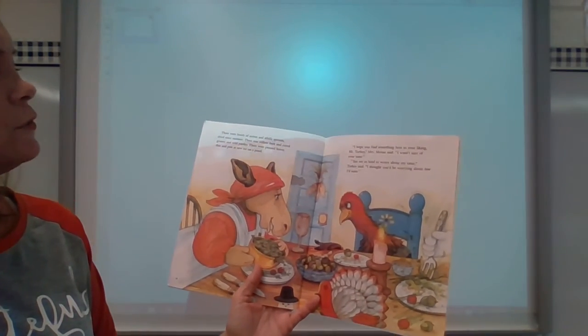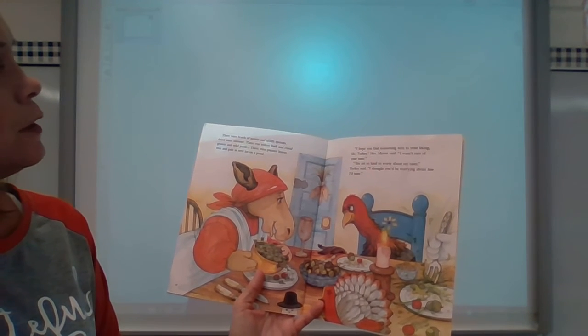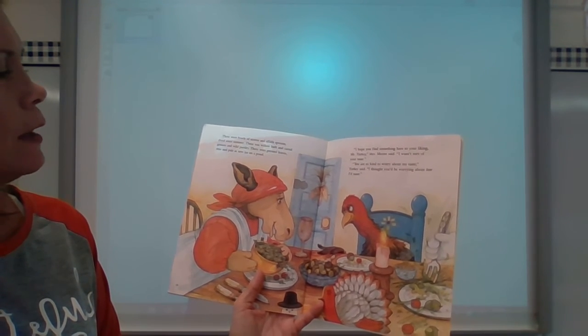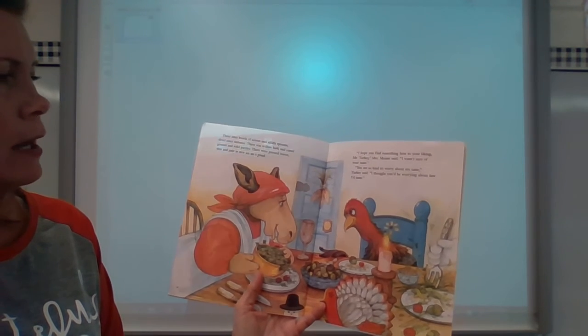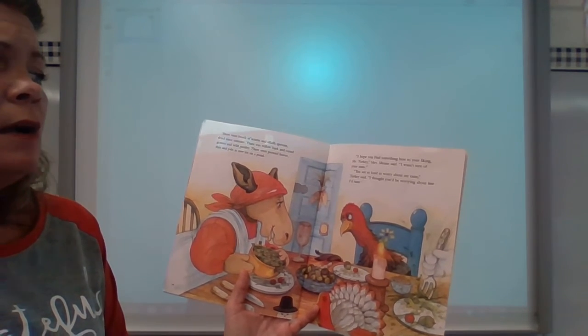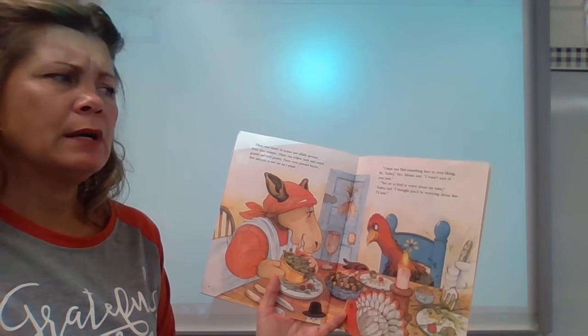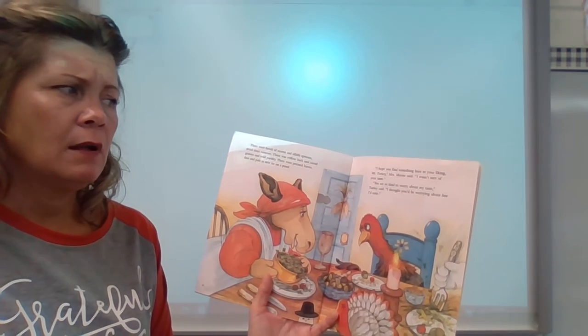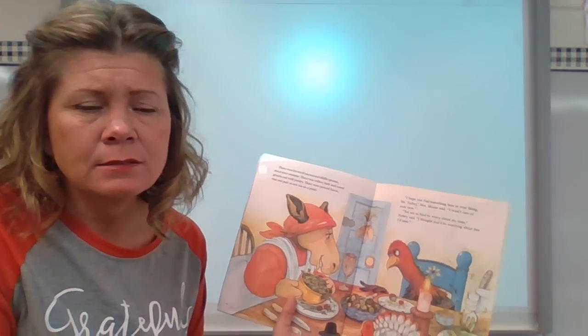There were bowls full of acorns and alfalfa sprouts, dried since summer. There was willow bark and cured grasses and wild parsley. There were pressed leaves, thin and pale as new ice on a pond. "I hope you find something here to your liking, Mr. Turkey," Mrs. Moose said. "I wasn't really sure of your taste." "You are so kind to worry about my taste," Turkey said. "I thought you'd be worrying about how I taste."